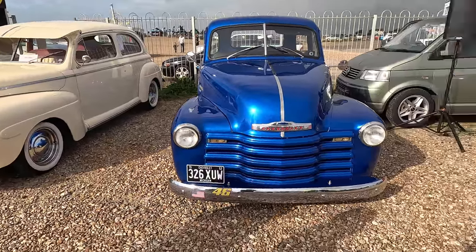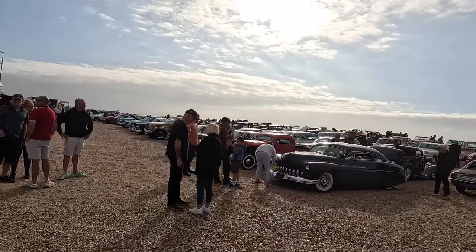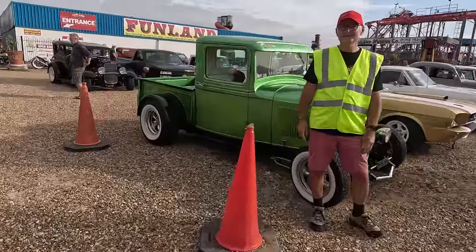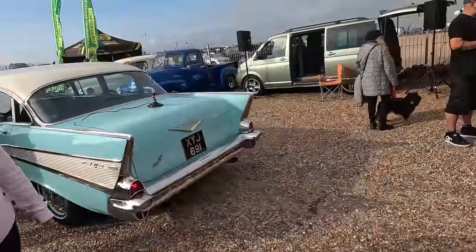Well, let's go and have a walk around. There's loads and loads of cars. You can see, look, there's just a massive turnout. It's great. Really impressive. There's a lovely Chevy over here coming in, Bel Air. Really nice.